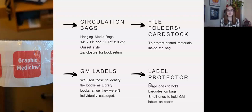I also used file folders and cardstock to protect the printed materials. If you just put the loose paper in the bag with the books, it doesn't take them very long to not look great. So cardstock and file folders just keep it looking neat and tidy and makes it easier for the people to then use those materials when they need to.